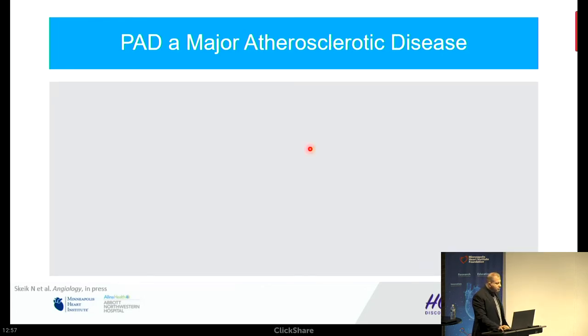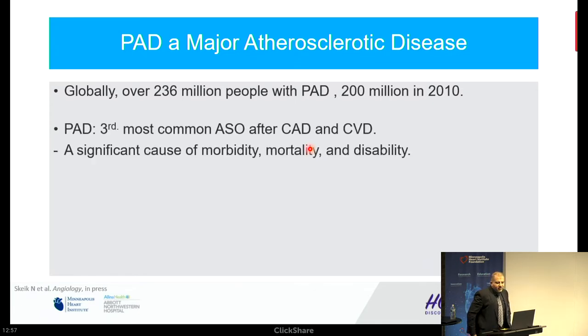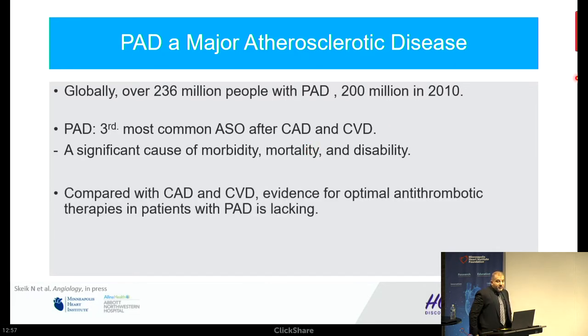Peripheral arterial disease is a major health problem. We have about 236 million people with peripheral arterial disease, up from 200 million in 2010. The incidence increases year after year. It's the third most common atherosclerotic disease after coronary artery disease and cerebrovascular disease, with significant morbidity, mortality, and disability. It also costs a lot of money to the economy.